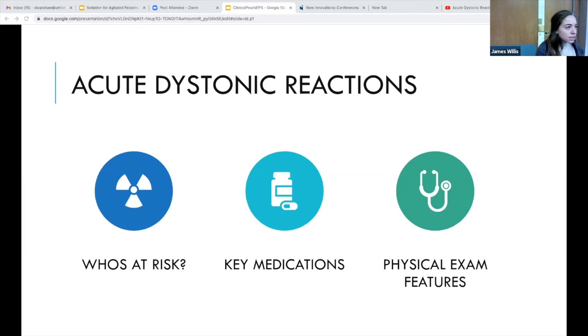And then on physical exam for acute dystonic reactions, the key thing is mental status is unaffected. So they'll still be responding to verbal stimuli. They'll still be oriented. They're going to be anxious and agitated often because it's very uncomfortable to have multiple muscles spasming. And the other thing is it will be localized to one or a few muscles. It's not going to be your entire body, which is key for distinguishing from NMS, where you're going to have full body rigidity. In terms of vital signs, they will be normal, or they might be tachycardic and tachypneic and diaphoretic just from the anxiety.